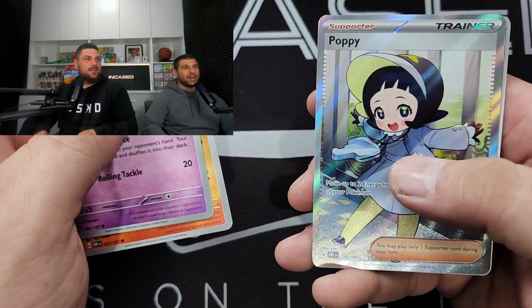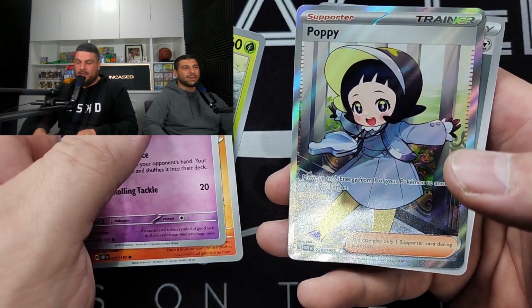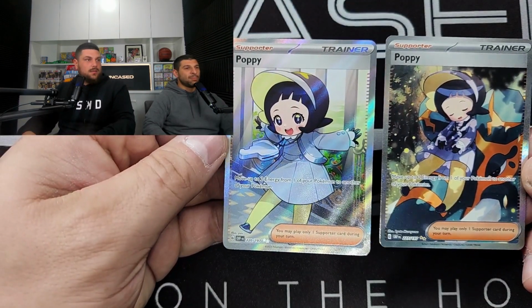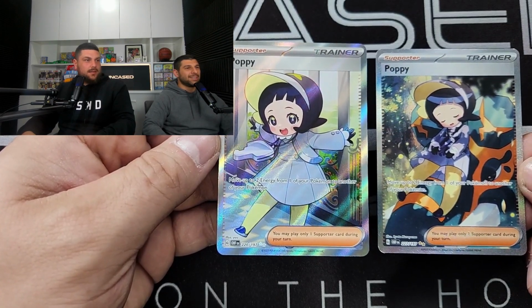All right. Did we just hit a Poppy before, didn't we? I think we did. The different one. This is the full art. Yep, the one with the illustration rare. Yeah, perfect. Look at that. Double Poppies. They can all rest together in a binder.